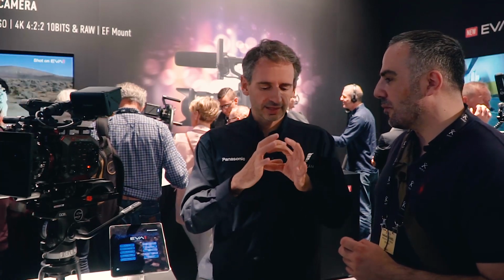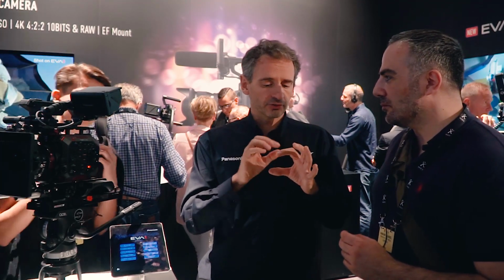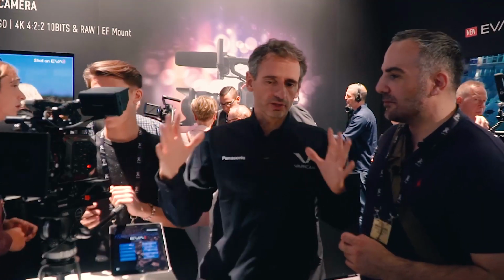But we have exactly the same Bayer filter, so the same color space. VariCam gamut color space, which is bigger than the BT2020. We have the same VariCam log, and we have 14 stops of dynamic range. So that's a pretty big dynamic range, and the same log as we found in the big VariCams.